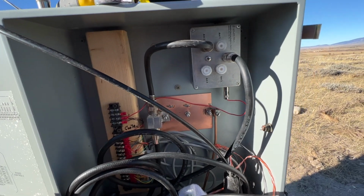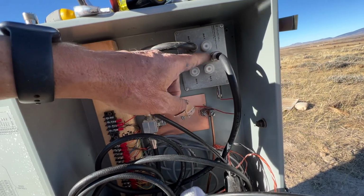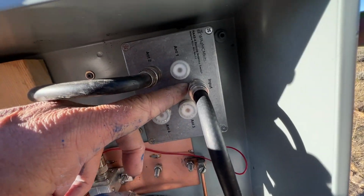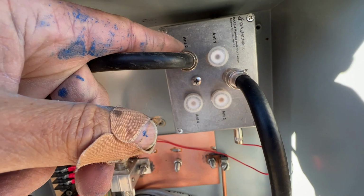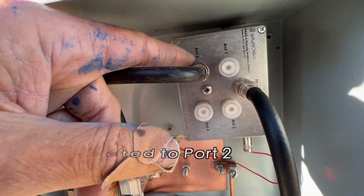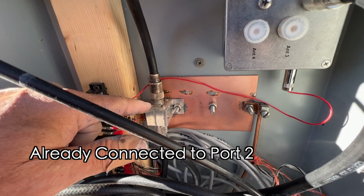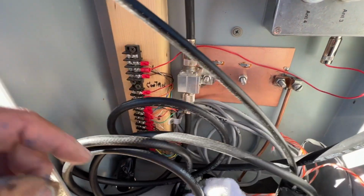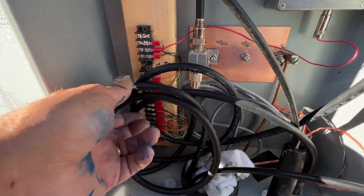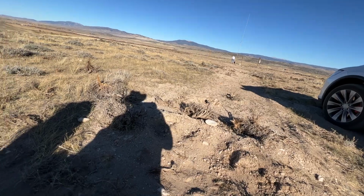It's hard to see here a little bit, but the feed line to the shack is now connected to the input here on the switch. Switch one, which I'm going to end up changing to number two because I don't want to leave it hooked up all the time, goes to a polyphaser on this ground bar here, and then down and to the vertical located over where Greg is working.